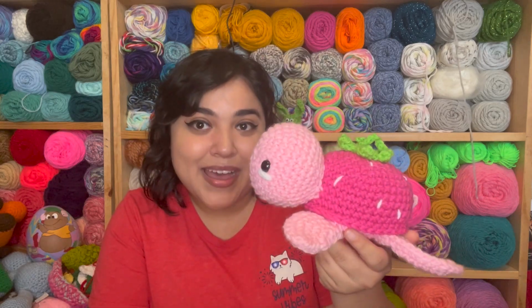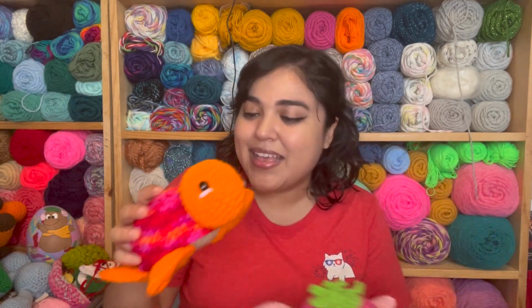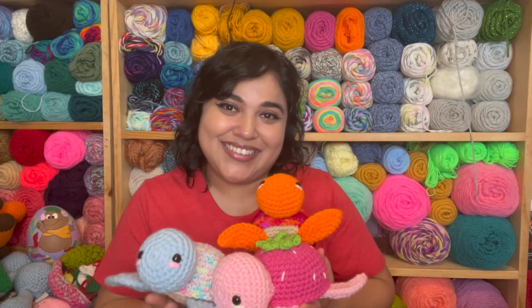But I used the same pattern, and all I did was just make a top. And this one is a strawberry turtle. And then this one is kind of like a maybe sunset kind of turtle. I was just using up the last of this variegated yarn, and I thought orange went very well with it. And I hadn't done an orange turtle yet, so I was excited to do that. So I got some very colorful turtles this week.